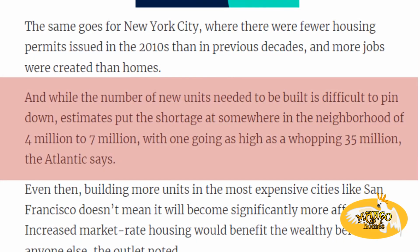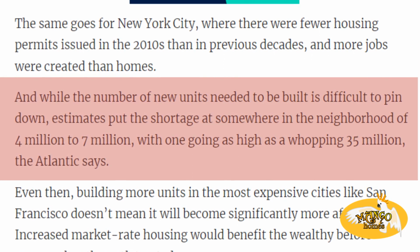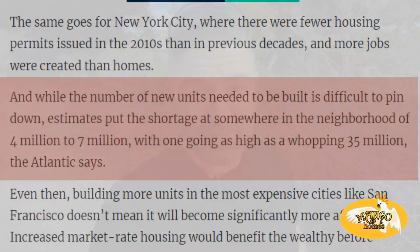So if we're talking about the real estate market, the first thing that we should talk about is the supply side, right? Supply and demand. It kind of determines the market conditions. So the supply of homes here in Myrtle Beach is nowhere near as bad as it is nationwide. Nationwide, per the Atlantic magazine, the market is anywhere from, I think they said, 4, 5, 6, 7 million up to 35 million homes short for all the people that we have.